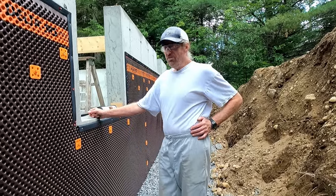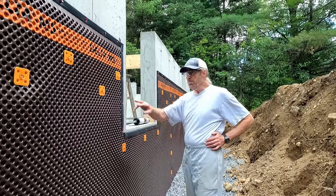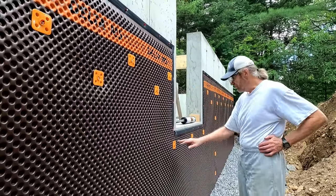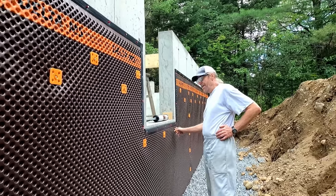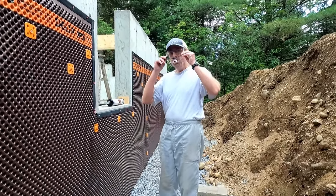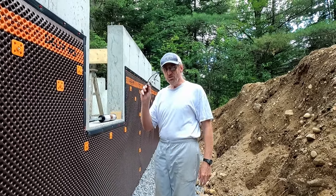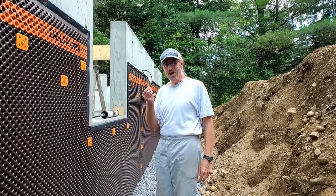So Anna and I finally finished all the flashing around, and we did the W pattern all the way around and a couple extras along here. Wait a minute, I'm still wearing my protective goggles. These are actually badminton goggles, but they're the clearest ones I've got.